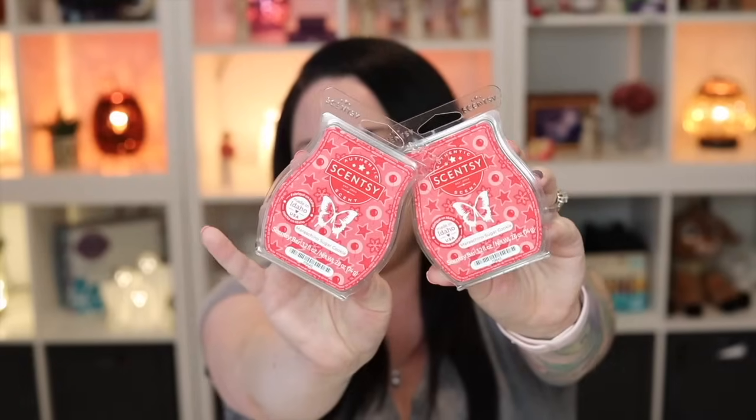Okay, we also have 2 bars of maraschino sugar cookie. There's the bakery, there it is. We've got our French toast, we've got apple butter. See, I do have quite a few bakery scents in here too, but it's so funny. I feel like I'm like, it's fresh and clean and sweet. It's fresh and clean and sweet. This is sweet, not fresh and clean. Oh, but it's so good.